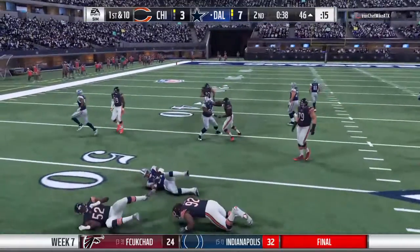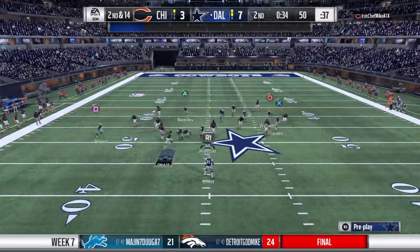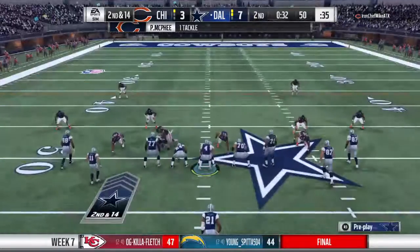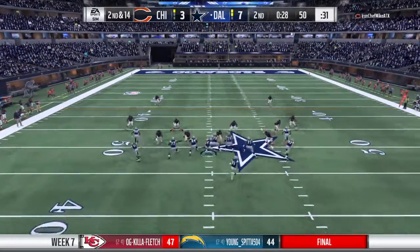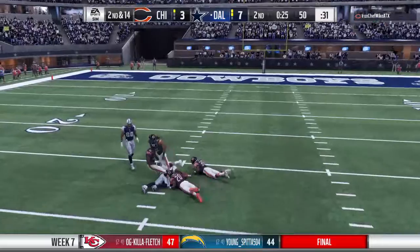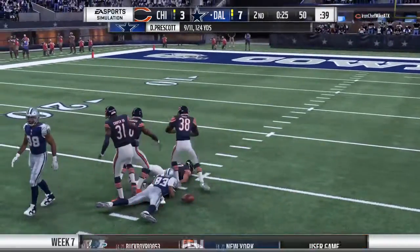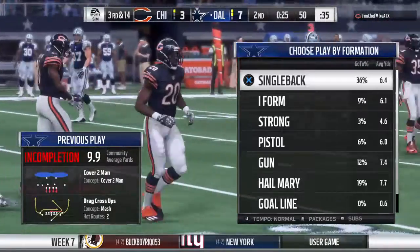A first down carry by Elliott. No dice this go-around. He's hit behind the line and taken down. It's a loss of 4 there, bringing up second down. Prescott now from the 50. And incomplete there. A nice hit. Jars the ball free and brings up third down.